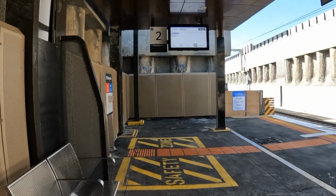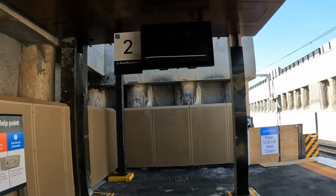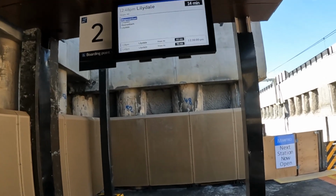All right, we're on platform number 2 now. Hopefully we might see one or two trains. The next train's coming in as the Lilydale pretty soon.